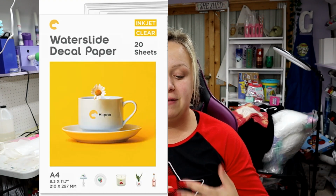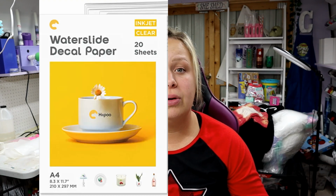Water slide paper I get from Amazon as well. I use Hippo brand. It is my absolute favorite that I have used so far. It's very, very durable, dries really quickly, and sets up really quickly. So putting it in the water, I don't have to wait for more than 20 to 30 seconds and it is ready to go.